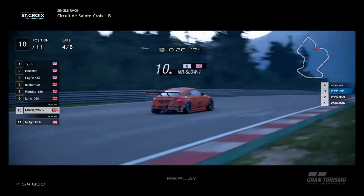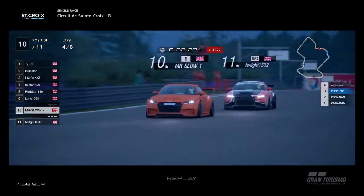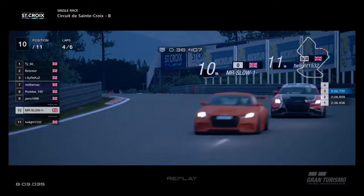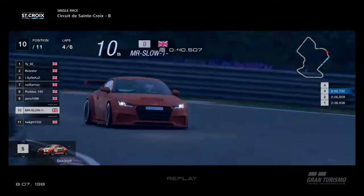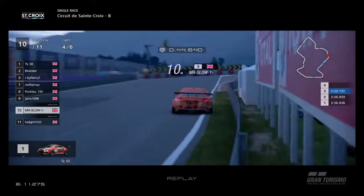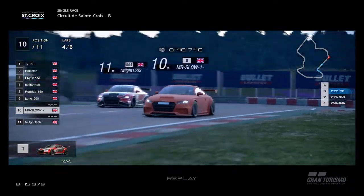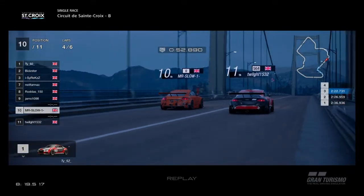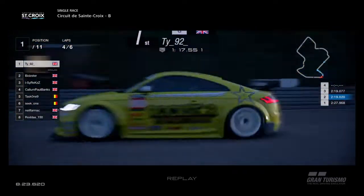So Lilian unfortunately not able to make this one again. So Twilight will be independent after this round if Lilian doesn't show up for the other 3. So it's Twilight versus Mr. Slow One. Bidzster's teammate fending him off for now, doing a good job. We're running a bit wide though, carrying a bit too much speed into there. He's got to get it stopped for the bridge and gets it round. Twilight's going to get a good run here, but side by side coming down towards the end of the bridge.